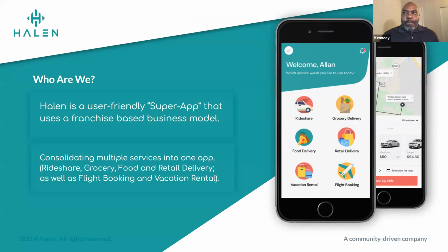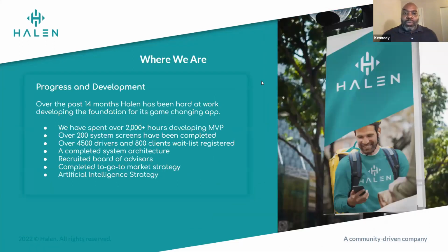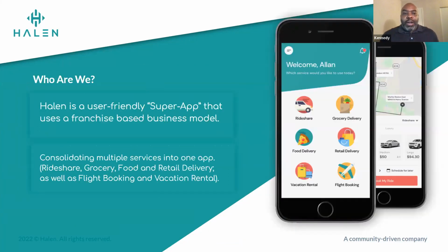So basically, as you can see, Halen Technology was started by Edward Mbeche. He's, again, our CEO and our founder. Ed has over 20 years of experience in the transportation and hospitality industry, including owning a successful limousine company in Washington, D.C., and creating the predecessor to the Halen app, which was a rideshare app called Global Sedan. And so what we're creating now is the Halen Super App. Now, for those who are not familiar with that term, a super app is an app that contains multiple services in one system. So the 6 services that we'll be offering will be rideshare, food delivery, grocery delivery, retail delivery, and then there'll be also flight booking and vacation rentals.